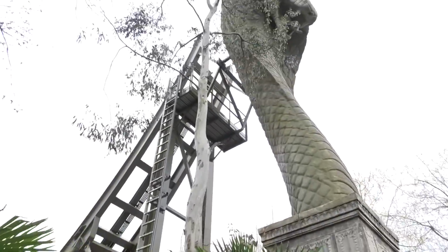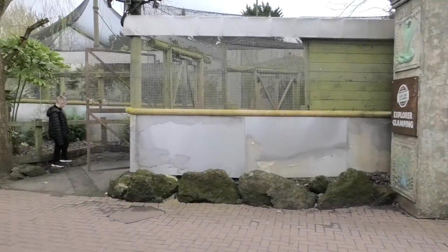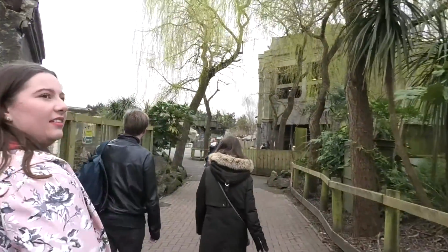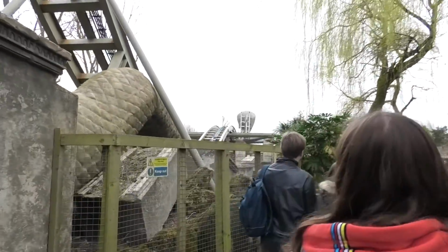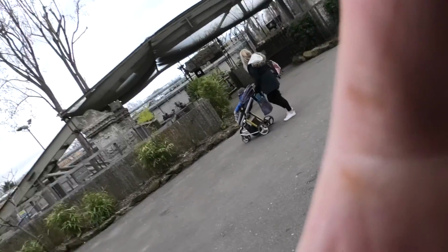Anyway, we're coming into Wild Asia now, going past the parakeets. It looks like everything's had a bit of a facelift around here recently. It looks a lot cleaner than before. Is Cobra running? That's the question. Yes, it is running. So we're going to head over to Cobra now. Cobra has a queue that's as long as the beginning of time.